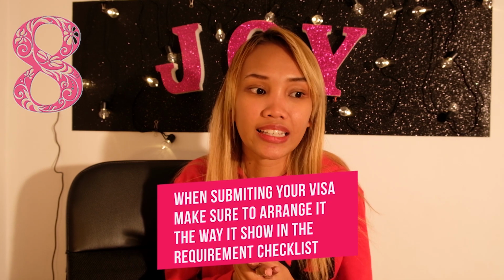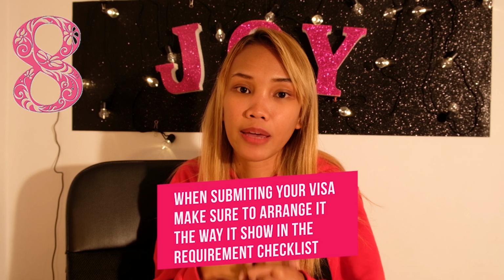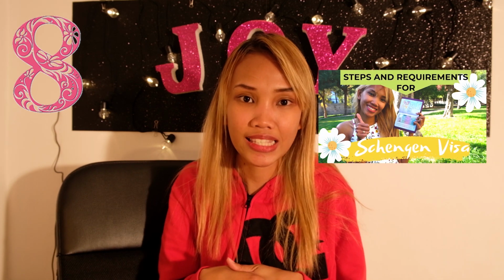And lastly, when submitting your visa, make sure to arrange it in a way that is written in the checklist that is provided in the embassy website. They do have a checklist of the requirements that they need for the visa category that you will be applying. To know more information about the steps and the basic requirements when applying for Schengen Visa, I will link the last video that I made regarding this, and so you will be more familiar of the steps.